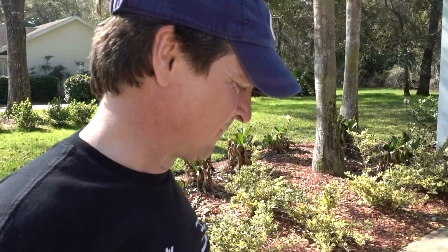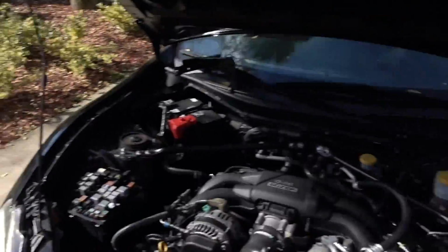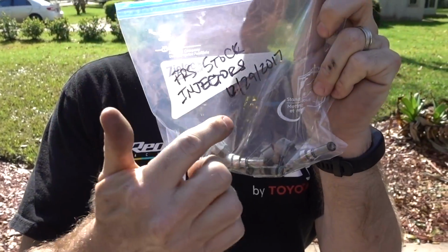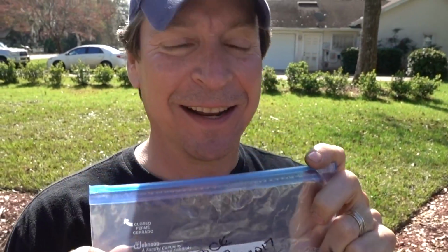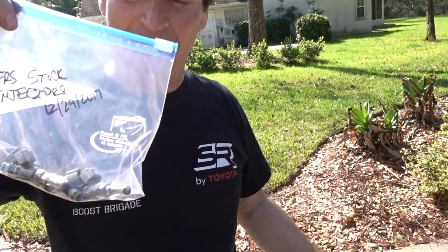So we all know that Drift Dad gives me a hard time for hoarding stock parts, and it's actually going to pay off now, using the injectors from the FRS. It's not hoarding. When you label them. And even when you date them, that's especially not hoarding. It's still hoarding.